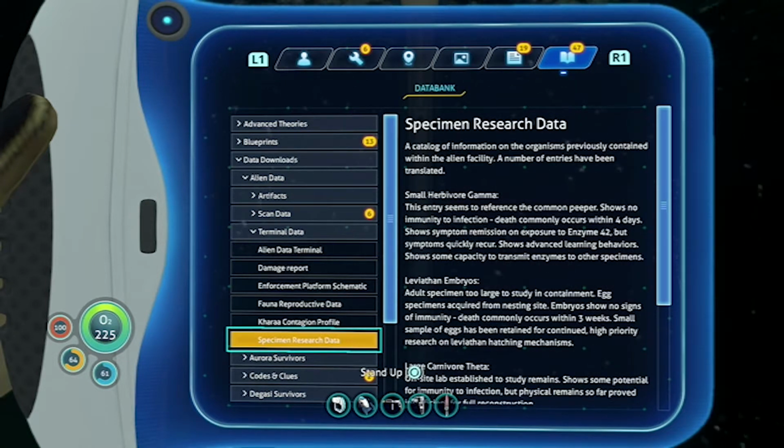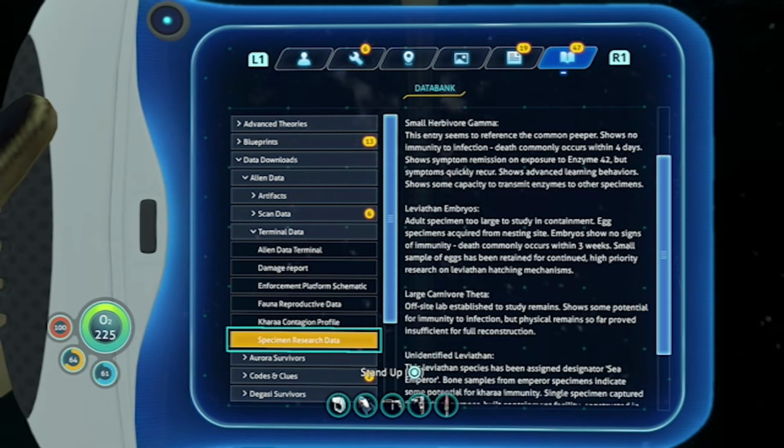Small herbivore gamma. This entry seems to reference the common peeper. Shows no immunity to infection. Death commonly occurs within 4 days. Shows symptoms remission on exposure to enzyme 42, but symptoms quickly recur. Shows advanced learning behaviors. Shows some capacity to transmit enzymes to other specimens.